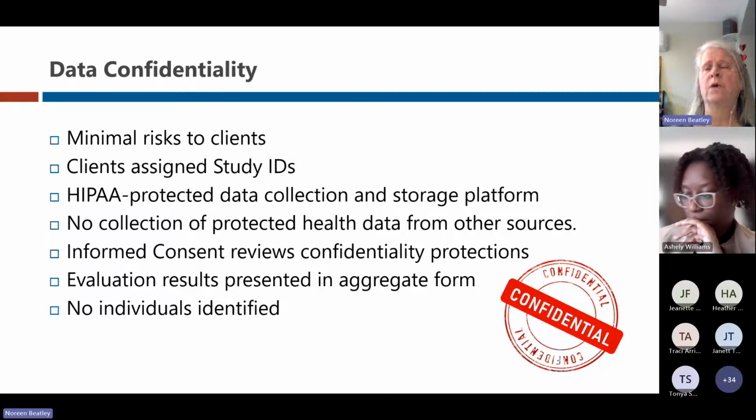Another thing to point out is that we're not collecting data from any source other than you all, the grantees, and the clients. For example, we're not collecting from clients any of their Medicare or Medicaid health data, which is very important. So that's a different level that we're not going to get into.